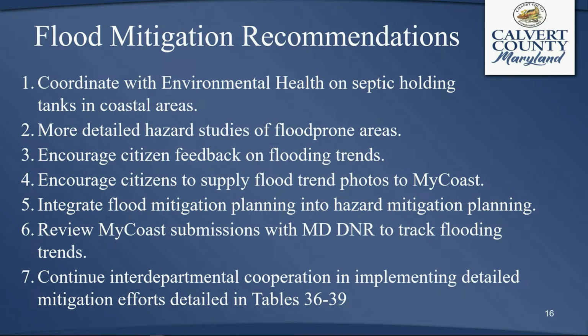The plan concludes with recommendations. The 7 recommendations are coordinating with environmental health on septic holding tanks in coastal communities, more detailed hazard studies of these flood-prone areas that we have just discussed, looking at inundation studies for those communities to really get more detailed analysis. Encourage citizen feedback on flooding trends.